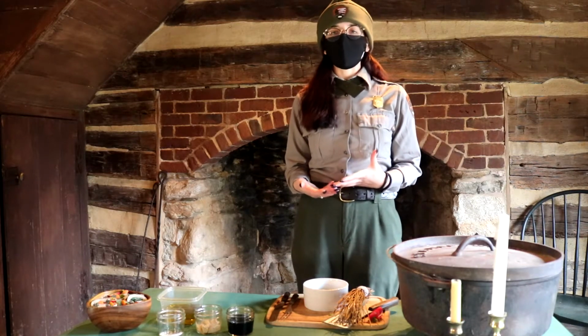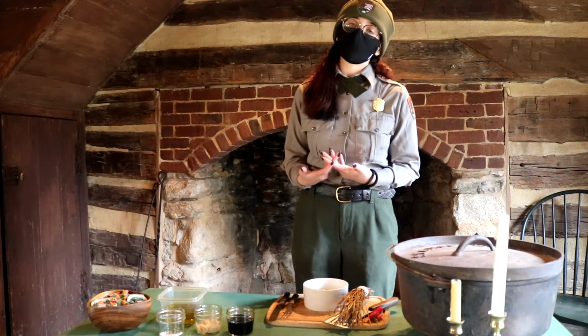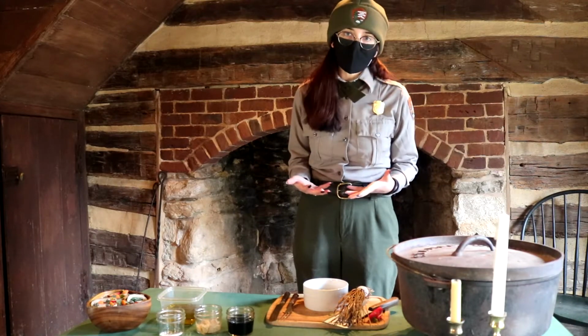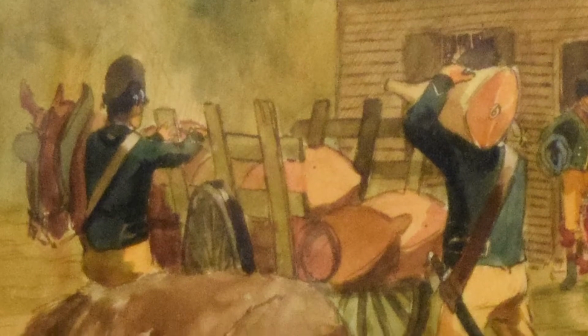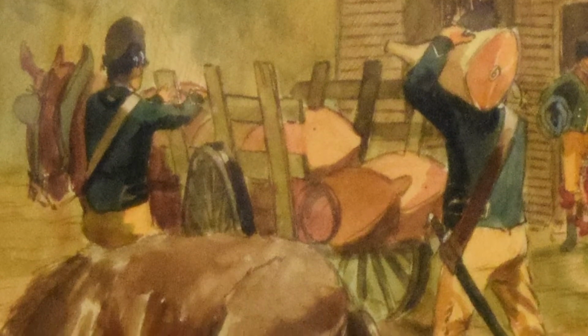Problems with resupply and a general lack of goods meant that men on both sides were suffering from starvation and sickness. A common way to try to soften these troubles was the act of foraging. A Don Troiani watercolor painting shows British soldiers taking ham from civilians. They are loading it into a cart.